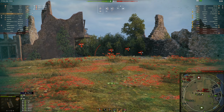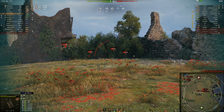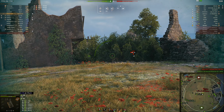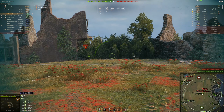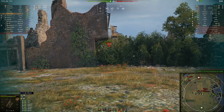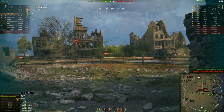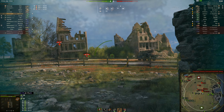But as you can see, we're just mopping up the enemies. At the moment this bush is working. I don't trust it. Honestly, it's not a bush that I would trust, because half the time it doesn't work. And as you can see, if we go forwards a little bit here, we might be able to spot this T92. No, he's run away.